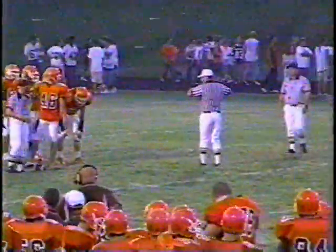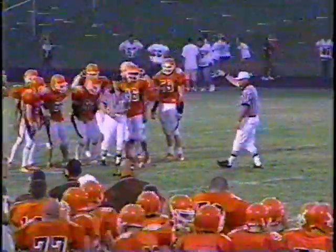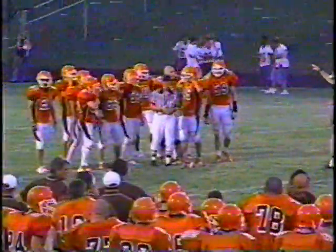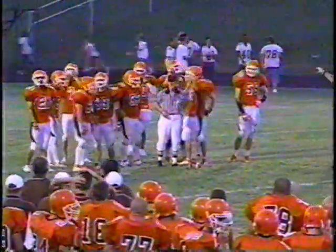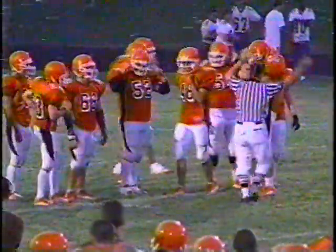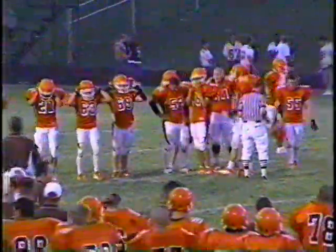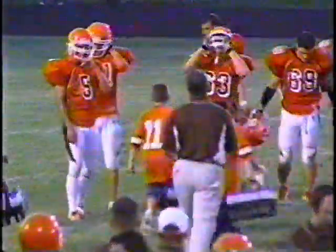And now we got a timeout on the field for a measurement. And it is a first down. They will not measure. It is a first down and 10 for Athens. Ball resting at the Buckeye 16. And right here's that defensive timeout for the Buckeyes. Buckeyes lead 6-0, 6:53 to play before halftime, but the Bulldogs are driving.